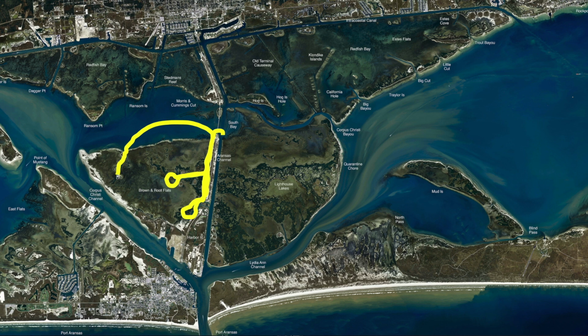Back here in the back, be careful, but it gets shallow. But them redfish are all the way back here in the back, and we've been using cut menhaden, cut mullet, live mullet. A lot of good fish still being caught through here.